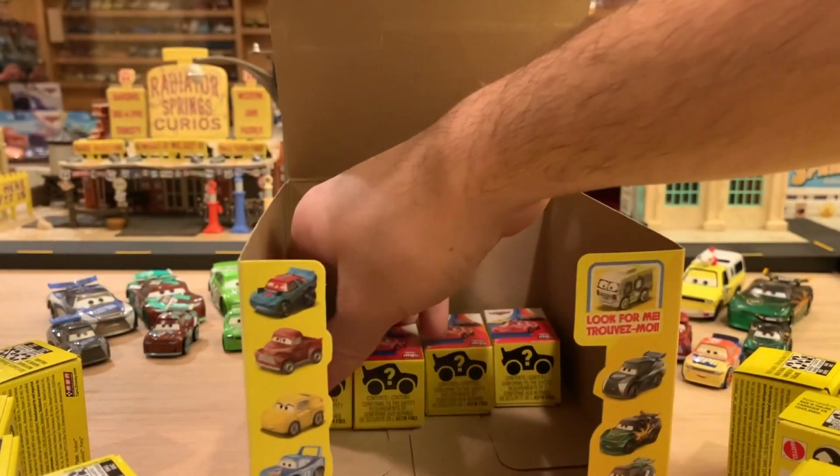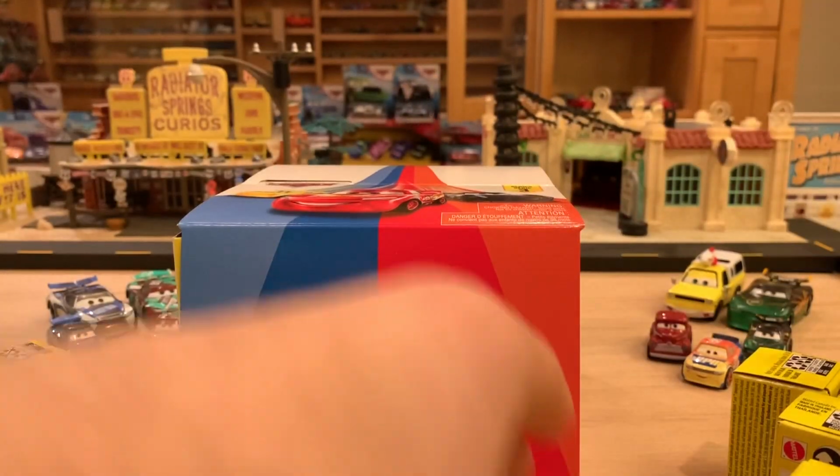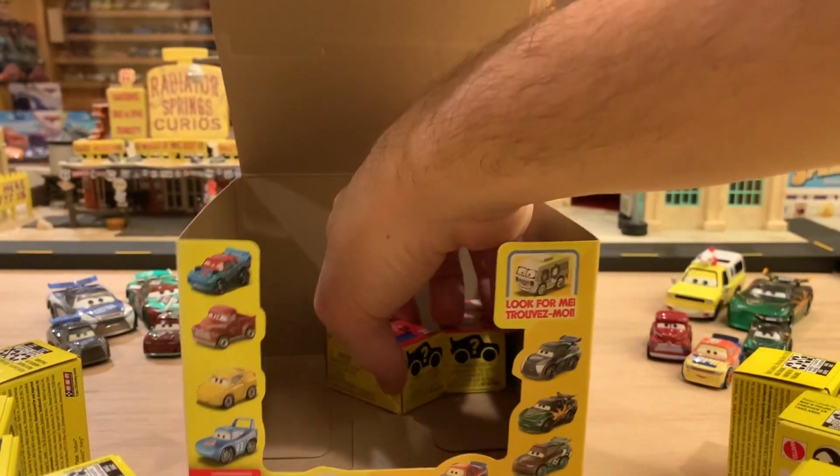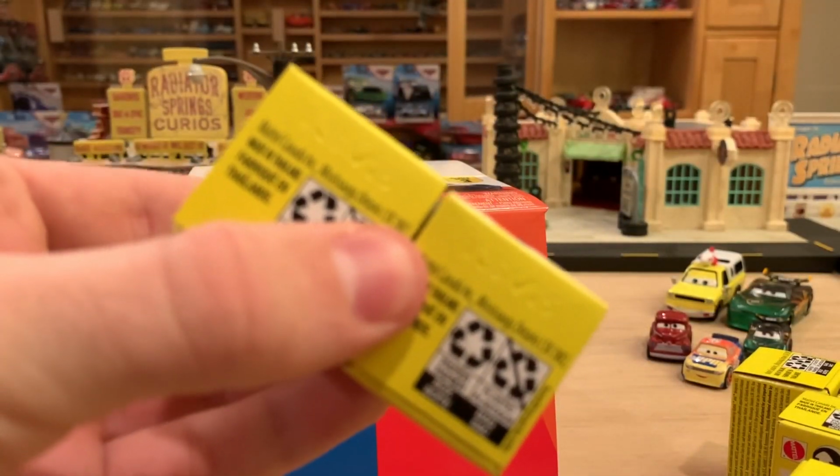Almost makes me think that Todd's supposed to be the chase. You've got to be stroking me. How are we not at Todd yet? These have to be Todd. And they are. Both of them are 25.